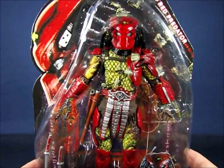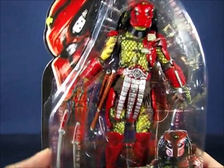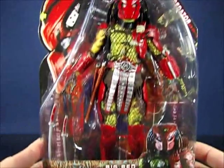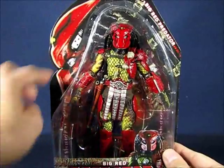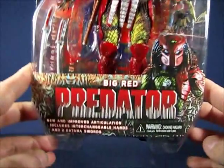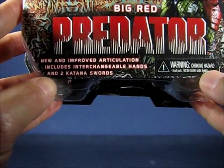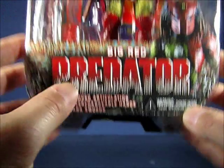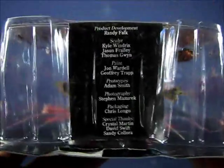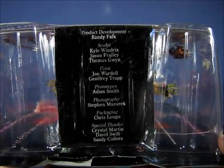And you can see Big Red. He's got his accessories there, and you can see more accessories there, and pretty cool. And nice card art there of Big Red, a nice profile picture there, and very nice. And you can see here that this particular figure has new and improved articulation. It includes interchangeable hands and also 2 katana swords right here. And down here you can see some credit information of people involved in creating this figure set.